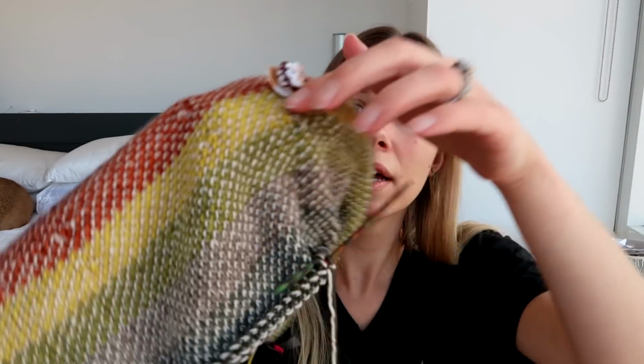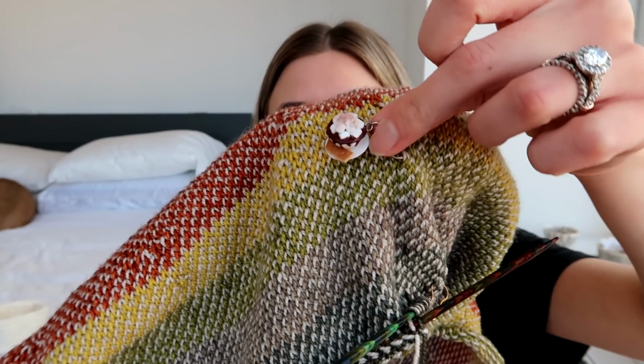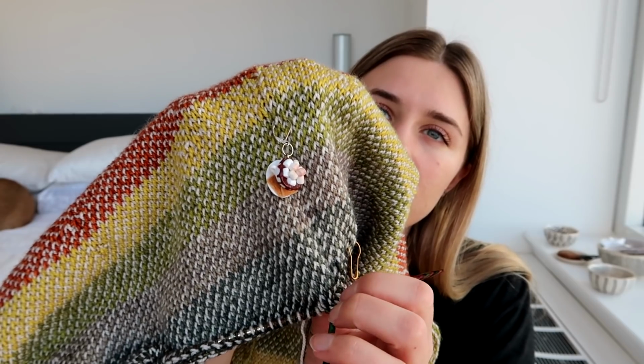I have done just a few inches. There's my little hot cocoa stitch marker. I don't know who that's from. I've done just a few inches since the last podcast, and honestly all of this has been done in the last couple of days because I was busy working on some other things and work, and I finally decided, you know what, I want to get this sweater finished in January.